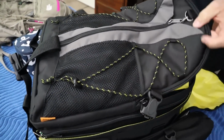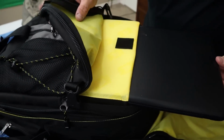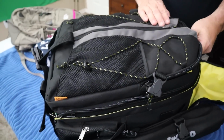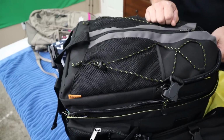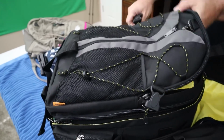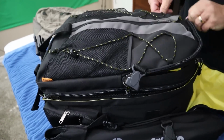The top part here opens up, and right here we have our laptop. Fits a 17-inch laptop perfectly, so we'll have the laptop so that we can do a little work on the cruise, maybe throw some videos on there, maybe even put out a quick little vlog or something like that if time permits. We'll see how that works out. Usually we don't have time for that, but we're ready in case the chance comes to us.